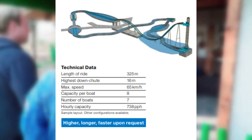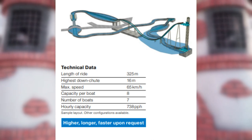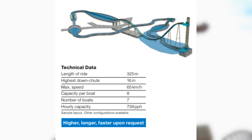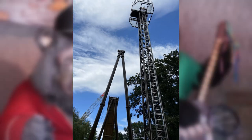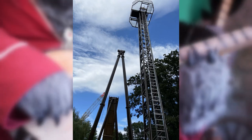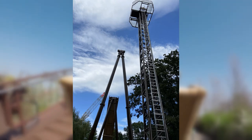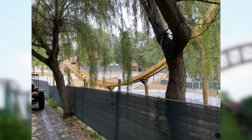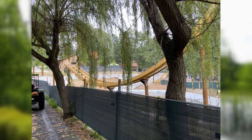So, ladies and gentlemen, thrill seekers of all ages, it is one of the new Intamin concepts, or sort of one of the new Intamin variations. So, this will be a water coaster. It's a flume ride, sort of a design of a flume ride. So while we show you the construction site pictures from the recent week, let's have a look at the technical data for the ride.